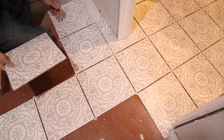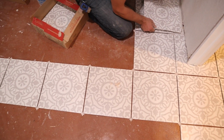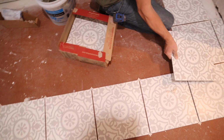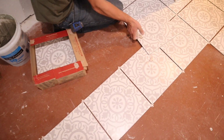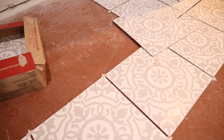Happy with this tile that we chose. It's such a pretty pattern. I love that you get this really pretty pattern, but yet it's not too busy. When I was looking at pattern tile, it all just felt too busy to me, but I feel like because this is such a muted, neutral tone tile that it doesn't really feel that busy.